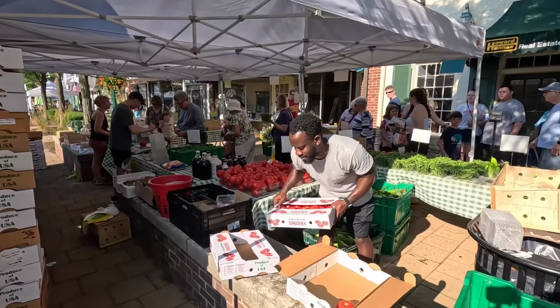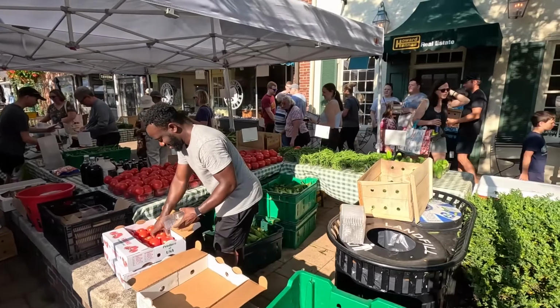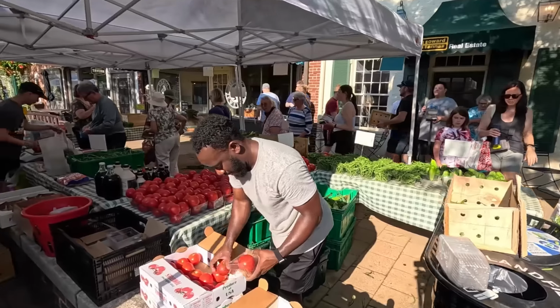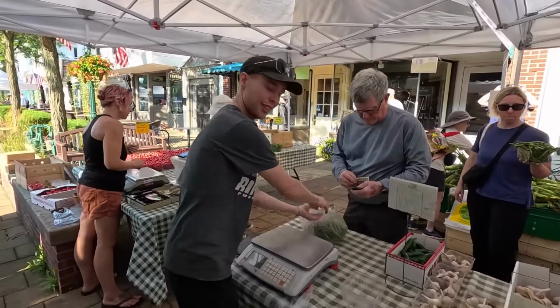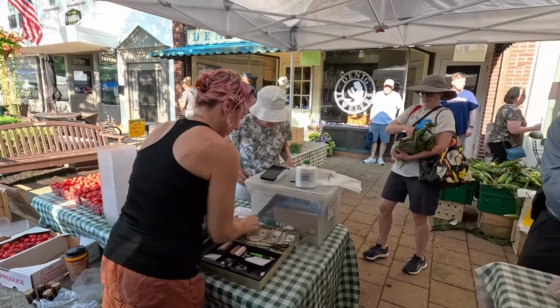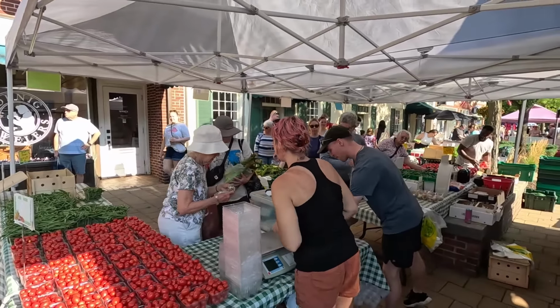We got Stanley here working hard, keeping everything stocked up. Tomatoes, green beans, sweet corn, pickles. And this is Nate right here. He's working hard, checking people out, and so is Emma. Everything looks really good today.